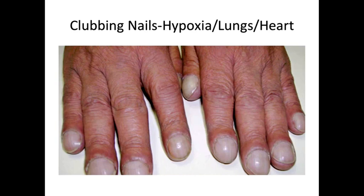Here's clubbing of the nails. Clubbing of the nails, this one's pretty obvious. I mean, they're thick nails. And this one, we'll also see it looks like white and pale nails. You're going to see this in heavy smokers. Typically, heavy smokers, emphysema, some sort of lung pathology, or even cardiovascular issues that result in poor oxygenation. That's where you're going to see this, okay?